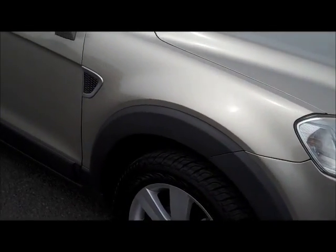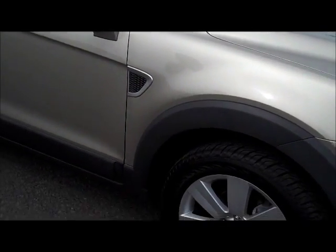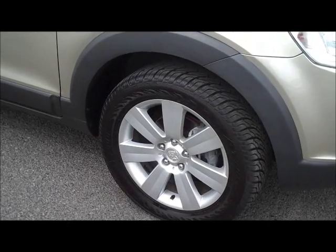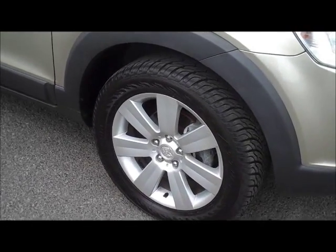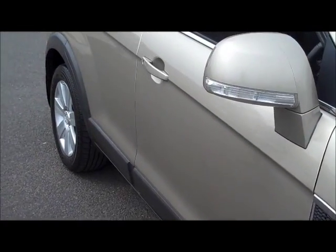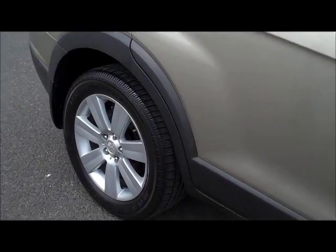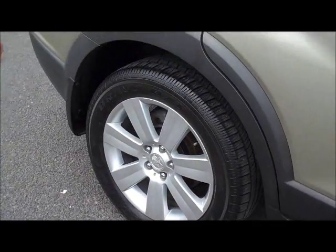The same can be said coming down the right hand side of the car. You'll notice factory alloy wheels, and those tyres have plenty of tread on them. They can't have been put on the car that long ago. No marks on the front right or the rear alloy. Minor scratch on the driver's door.